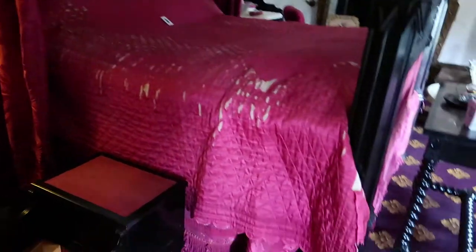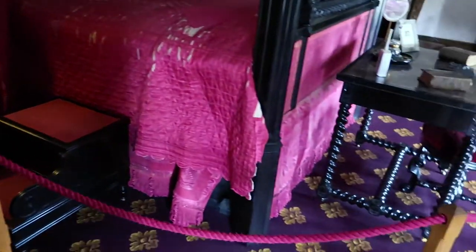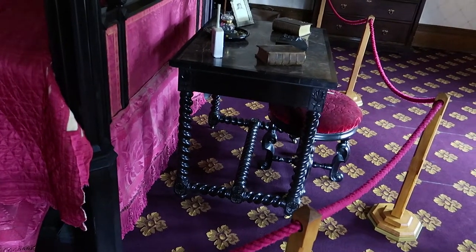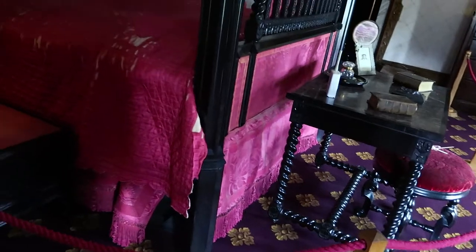Amazing. It was supposed to be for bachelors. Oh, this is a men's room, is it? Yes, it was Bachelor George's. He's called that in history because he was the only one who never married and did his duty and kept the line going. Because he preferred living a high life, really. Can't fault him.